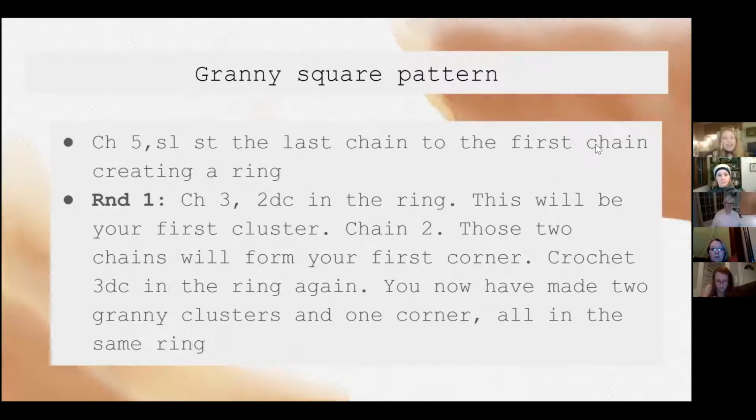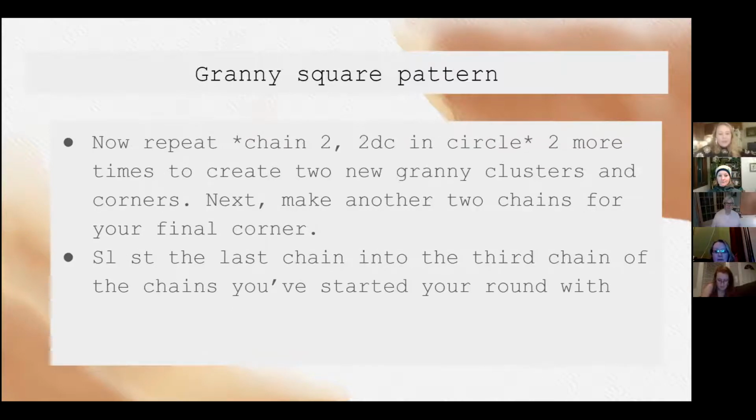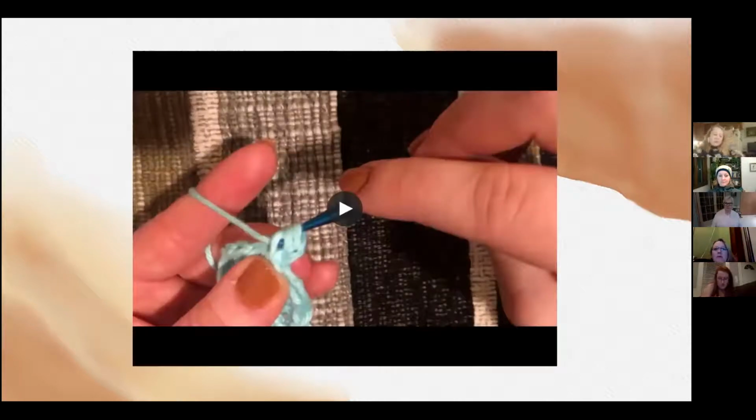Okay, and then I added a granny square pattern. I don't know if you guys are ready for it, but I did add one. And like I said, I added that link if you want to ever refer back to it. There are patterns all over the internet too. I have a video of me doing it. I don't know if you guys want me to play it. It goes kind of fast.